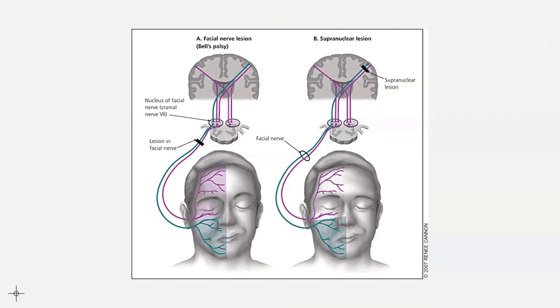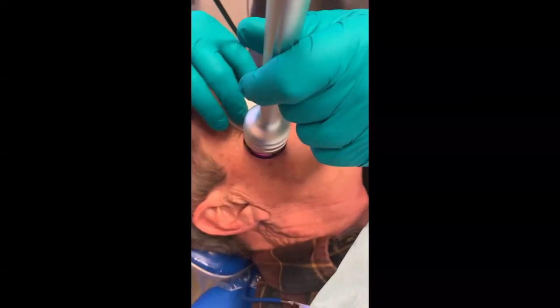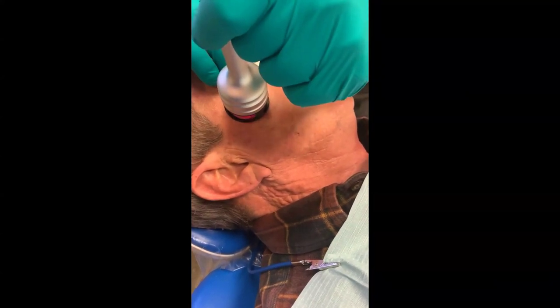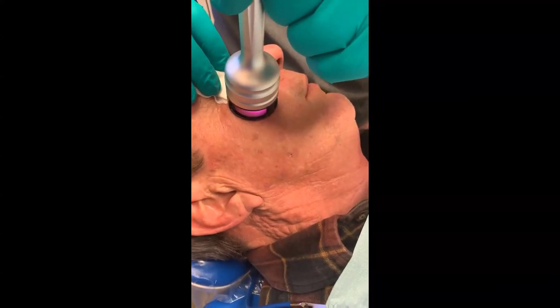You look and see that the innervation of the nerves is forehead to the chin. So you have to be able to move the handpiece around in multiple intervals to get about 3 to 4 minutes in total treatment time over the side of the face and do that twice a week. So we did it twice a week, 6 to 8 minutes application, moving it around, kind of like this. Just following the pathway, the patient doesn't feel anything.